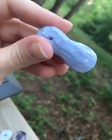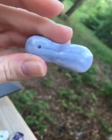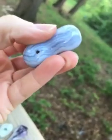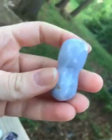You can see the stripes on there. Agate usually has lots of layers and stripes to it. And it's called blue lace agate. Why do you think they call it blue lace? I think it's because it kind of looks lacy, like lace. That is blue lace agate.